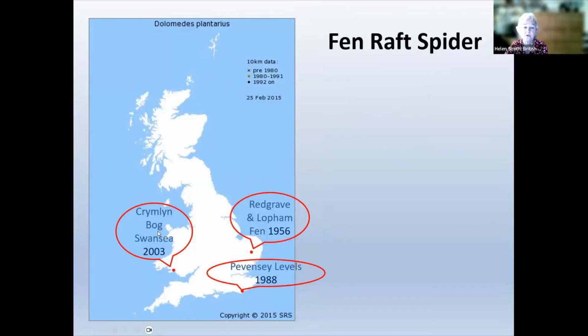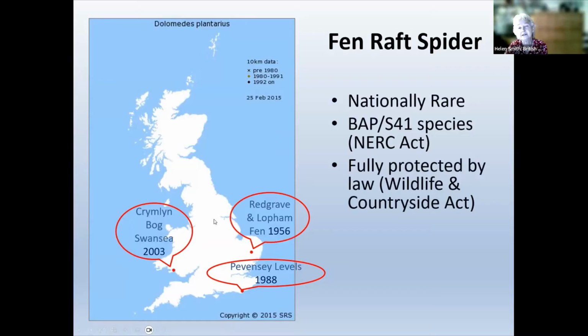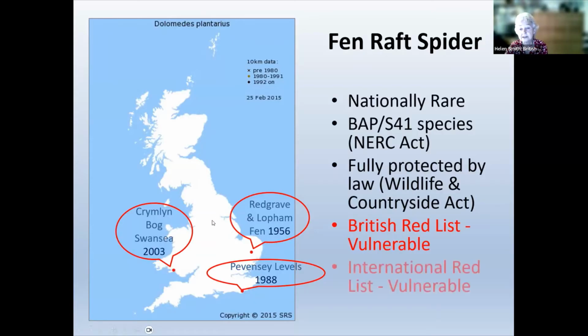I mean, Crumlin Bog, I think we would all recognise as a fen, not a bog, probably has a lot of fen elements. So because of its rarity, inevitably the spider has all the accolades we give things that are on the verge of becoming extinct. So it's obviously classified as nationally rare. It was one of the Biological Action Plan species, which have now become the NERC Act S41 species. It's one of only 2 spiders in Britain currently fully protected by law under the Wildlife and Countryside Act. Perhaps most importantly, on our red list in this country of species we consider at risk of extinction, it's classified as vulnerable to extinction. And even more importantly, and we've just reassessed this, it's on the international red list as vulnerable to extinction. So our obligations in Britain are not just local, they're international.